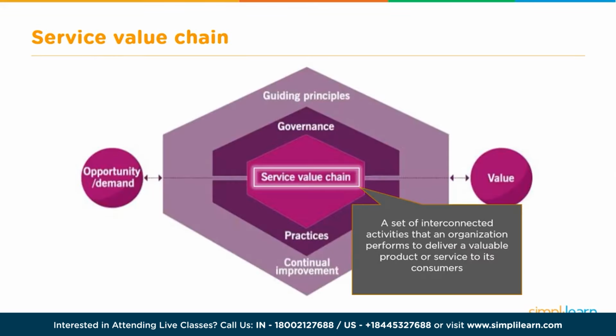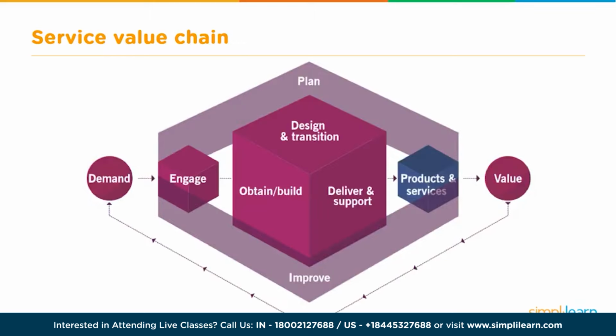So the next component is the service value chain, which is basically a component in the middle of the service value system. It has a set of interconnected activities that an organization performs to deliver a valuable product or service to its consumers. It has many activities like engage, plan, improve, design and transition, obtain and build, deliver and support. Now, as you see, on the left side you have demand, and on the right side you have value.